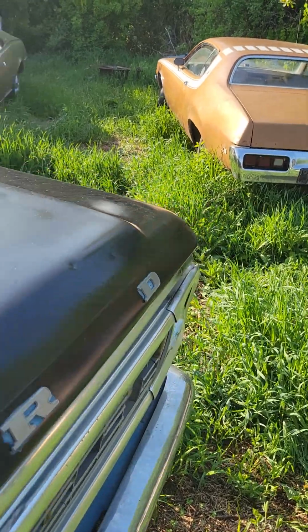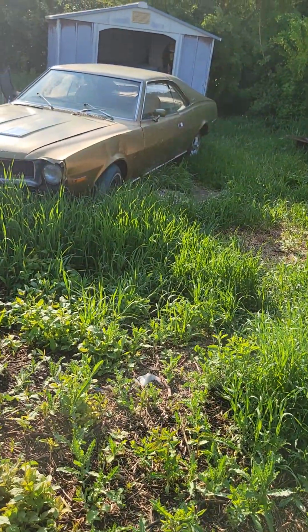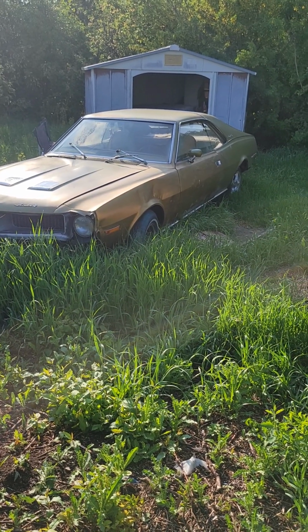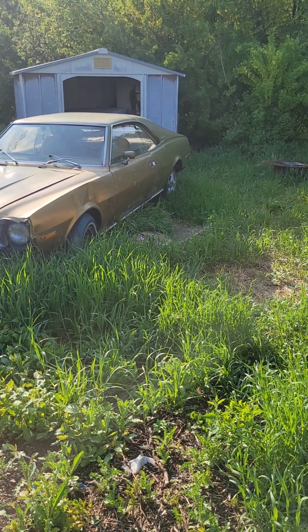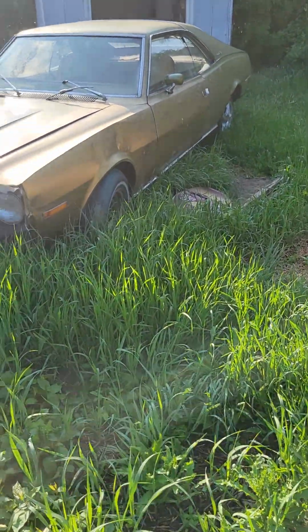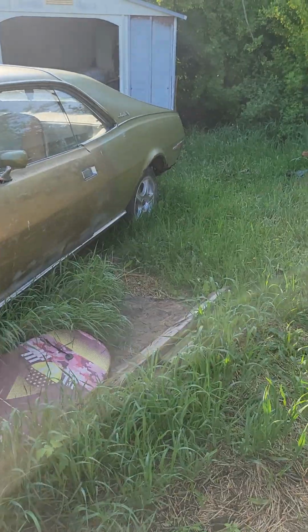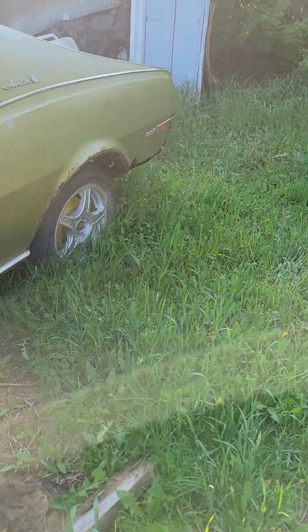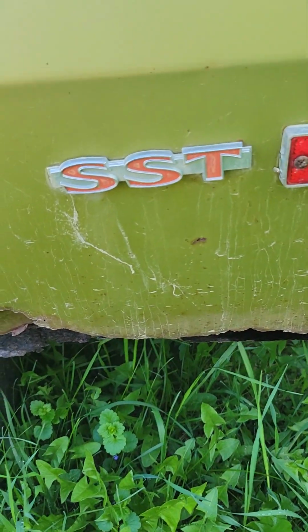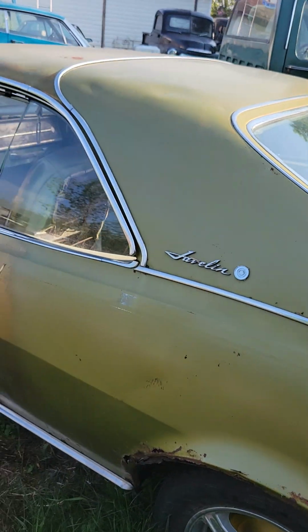And walking back over this way for a second, there is a 1970 360 car. It's all badged and numbered, and it's an SST, so it's not just a plain car. I can even show you the badges, I do believe. It does need a little bit of bodywork and cosmetics, but they all do. That's the SST. So it's a pretty cool car.